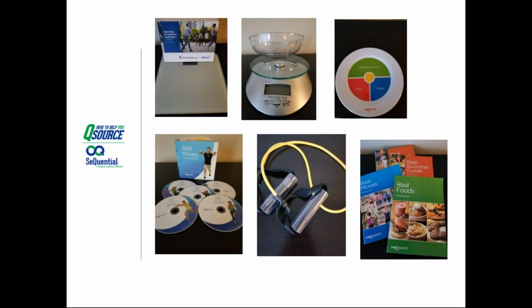What this is, it's a 52-week program where you are put with an online virtual coach that you'll talk to face-to-face and check in with on a weekly basis. This program is at 0 cost to you, and the whole point of this program is to really help individuals change their lifestyle to be healthier and improve the wellness in their life. What's great about this program is they will send you all the tools that you need in the mail to help you participate in this program.